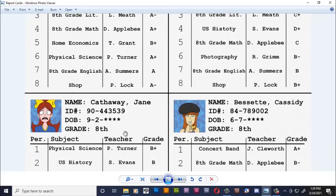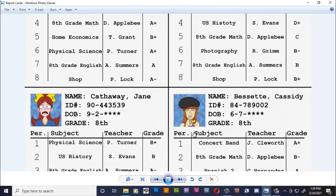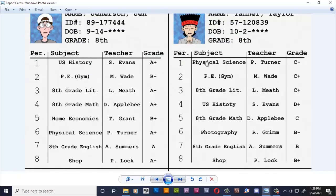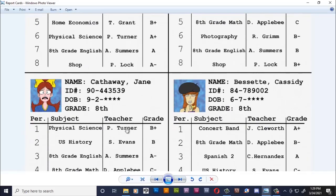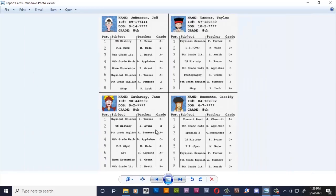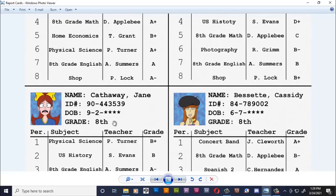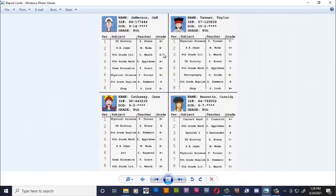But yeah, I remember Jeff and Cassidy share a science class together. Jane and Taylor share a science class together. So that's 1st period. Yeah, it's all process of elimination. Making sure everything is right. I just made up their student IDs here. So, yeah. Lots of sticklers.